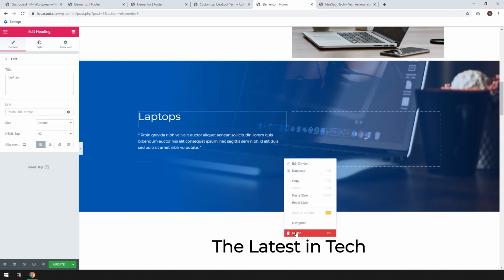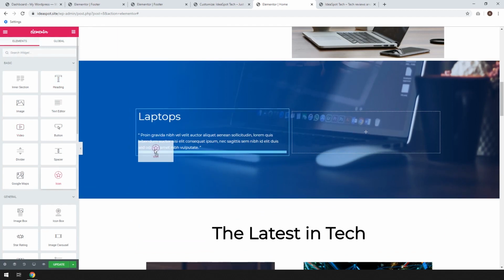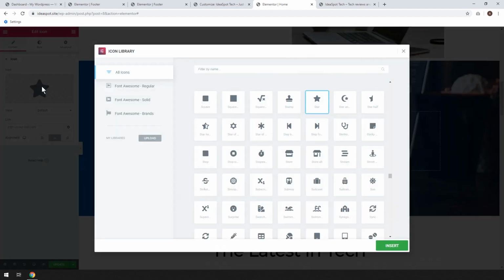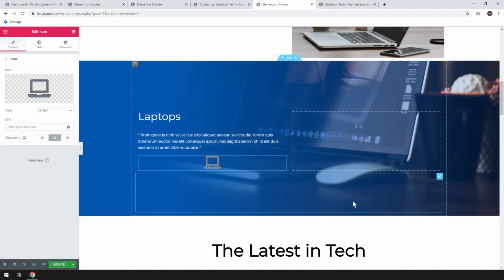And instead of having those things, let's have a different element. We could put in an icon maybe. And let's change this icon to something else. We could put a laptop icon. And there we go. So I might put it on the left there. So that looks all right.